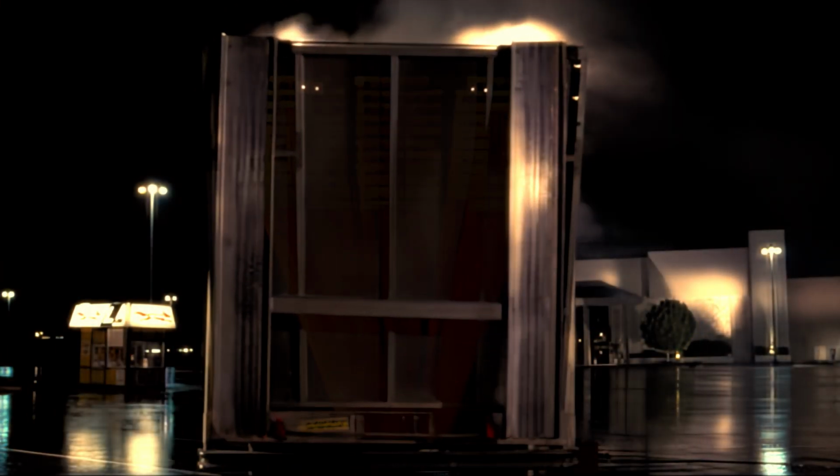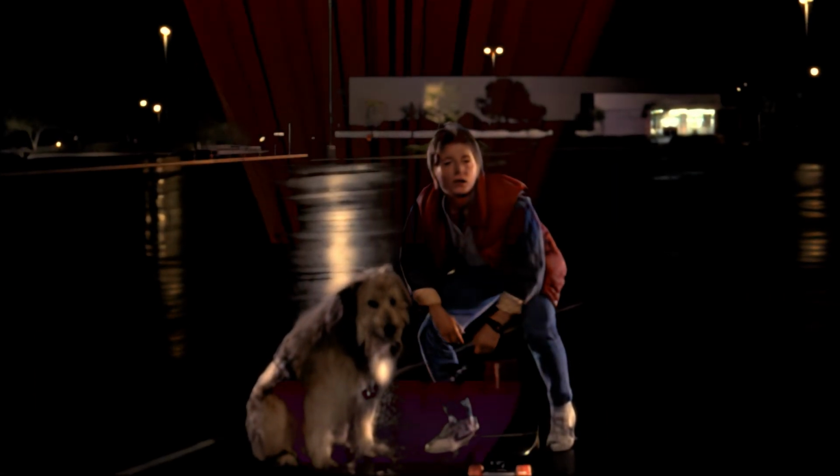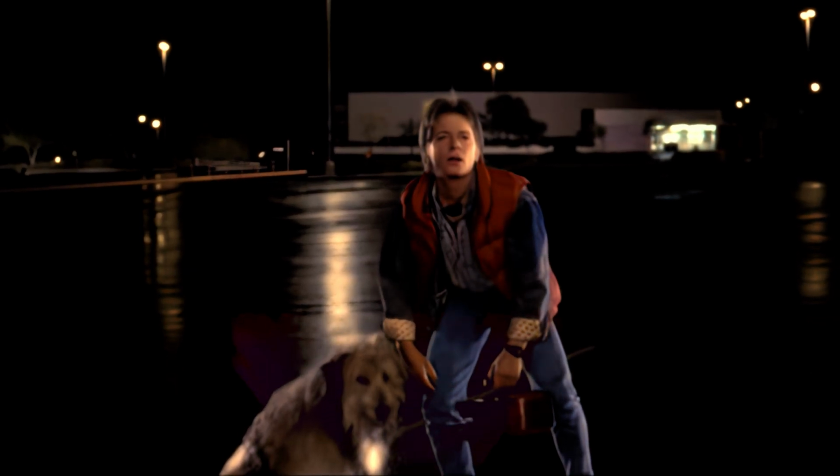The first installment of Back to the Future would arrive in theaters in 1985, and for many of us children of the 80s, life would never be the same. The concept of going back in time and actually seeing how the parents really lived was awesome enough. But then it arrived, the ultimate time machine.